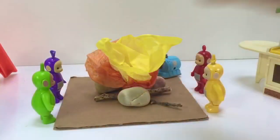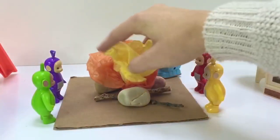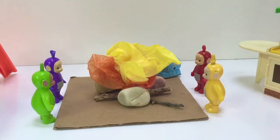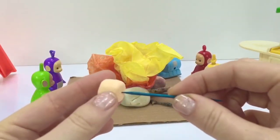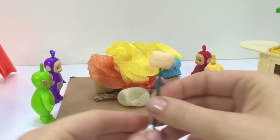The toys end their day in front of a campfire, and they're going to roast marshmallows. Each Teletubby gets a different color marshmallow.